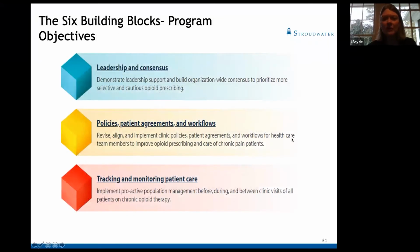So the 6 building blocks are as follows. 3 are here, leadership and consensus. As with really any kind of a major initiative, it is really crucial for the organization to have senior leadership support and buy-in and really active engagement to really demonstrate that this is a priority for the organization.